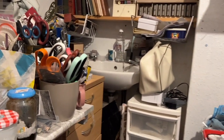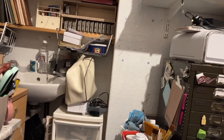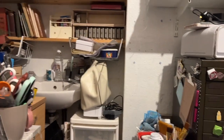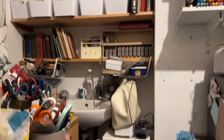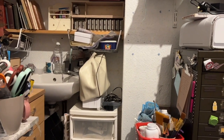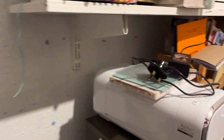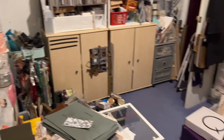Been at it about, I don't know, 9 hours, 10 hours. We're going to have something to eat. I mean, we've had lunch. But yeah, I'm really pleased with how it's coming on.